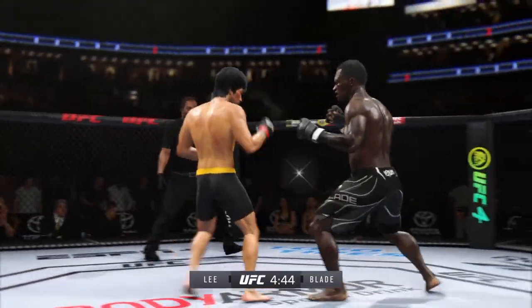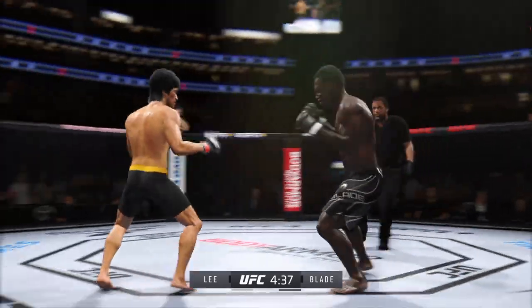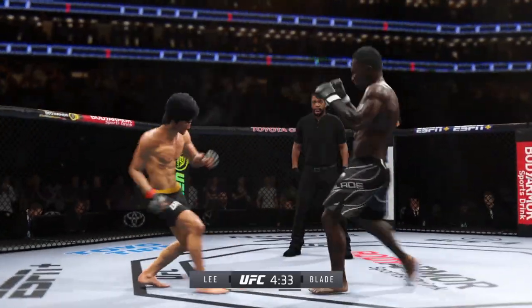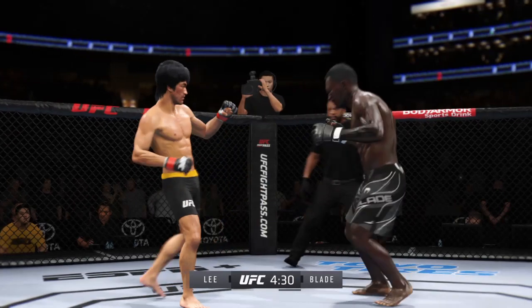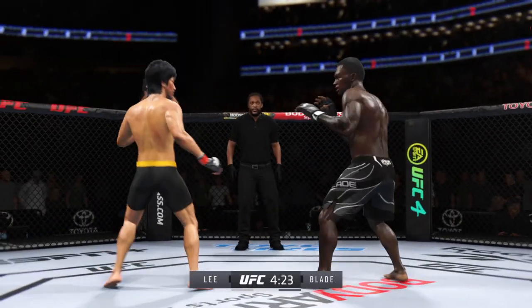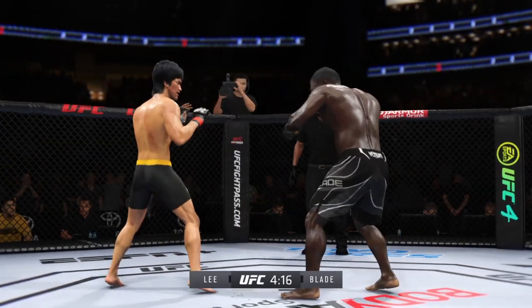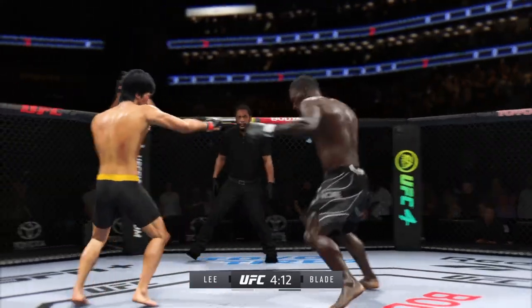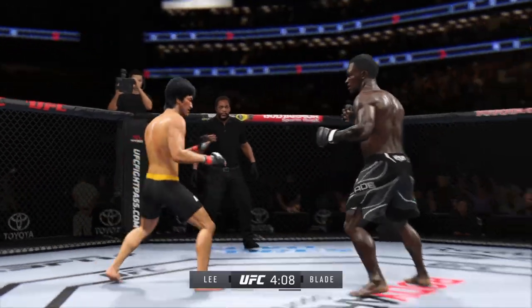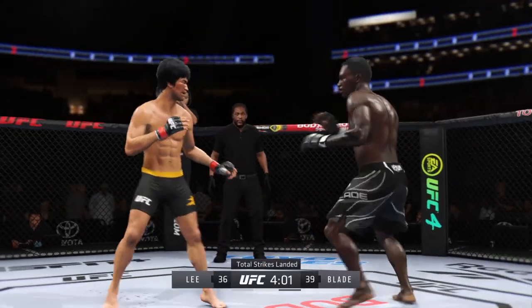Really taking advantage of what is an obvious edge and reach. Liver kick. Man, this guy kicks like a mule. So hard. He kicks so hard. Every time you can see him drive his shin into his opponent. Hands high, hands high. Trying to establish that jab once again. Big punch lands over the top. How's he gonna follow this one up?